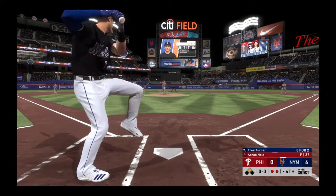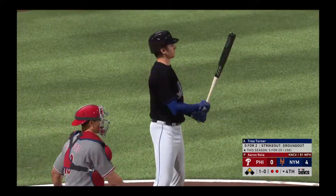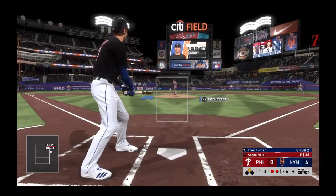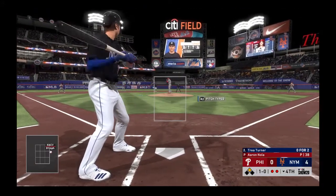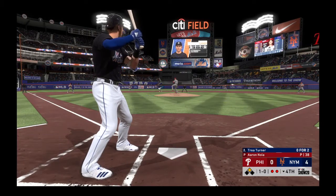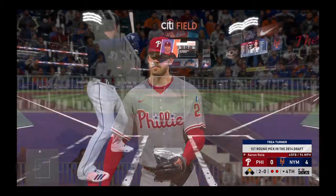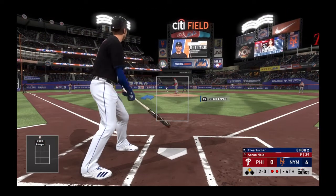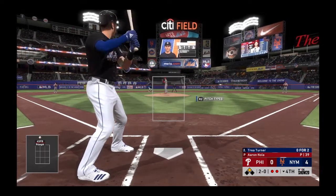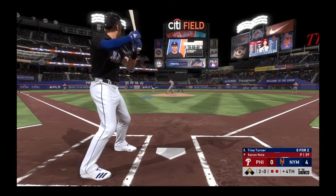The speedy Trey Turner digs in now. Yes, he'll take a look at ball 1. He's 0 for 2 in the ballgame so far. And that one misses upstairs, 2-0. Lots of hits given up, but so far no walks. At least he's making them work to get on base. Problem is, they haven't had to work too hard.